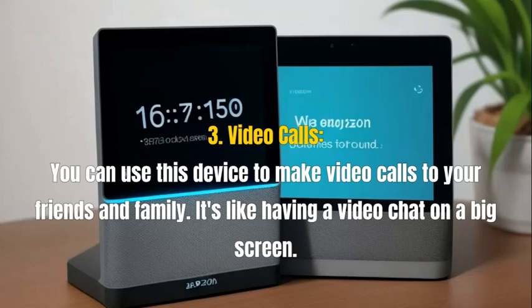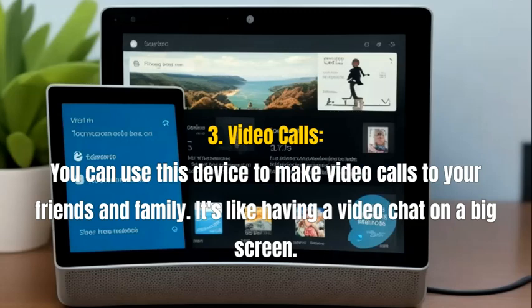3. Video calls. You can use this device to make video calls to your friends and family. It's like having a video chat on a big screen.